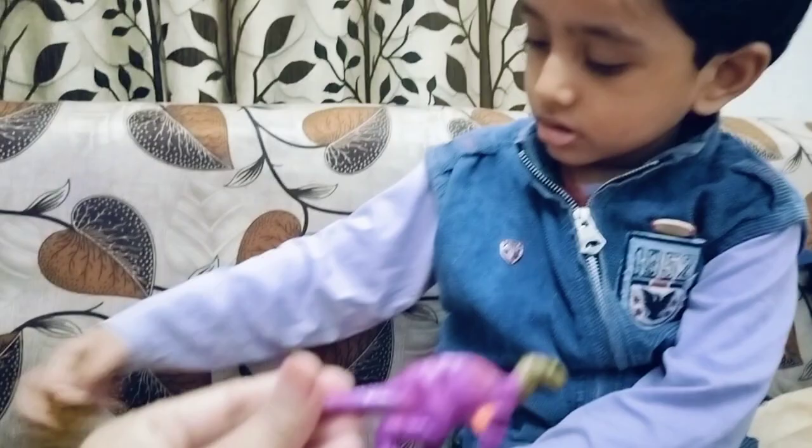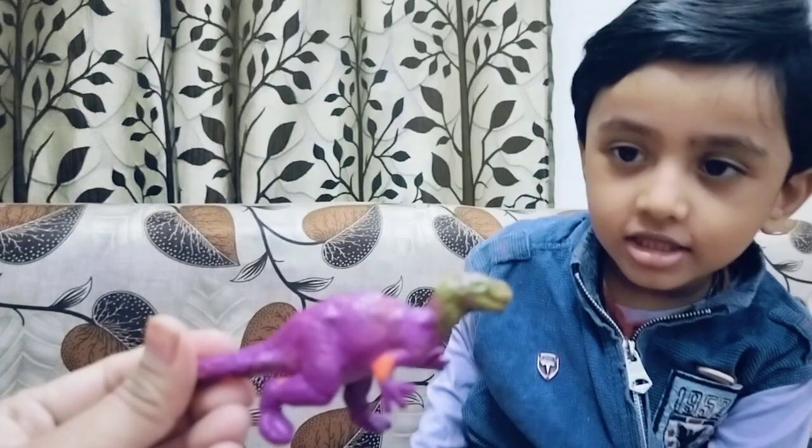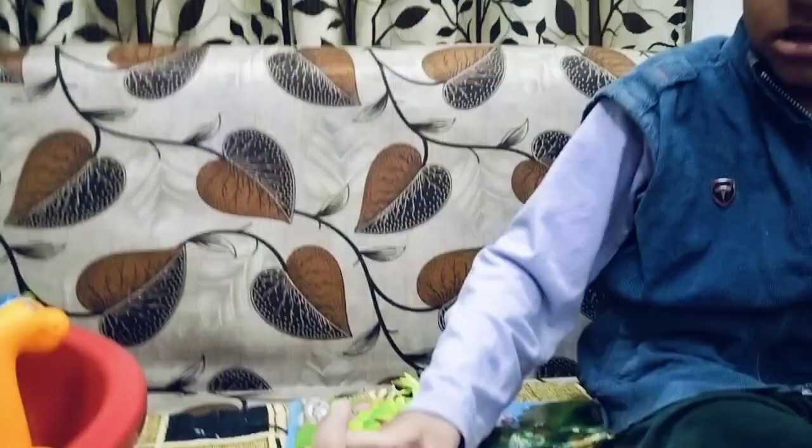Oh my God, this one is purple color and his head, his mouth, head and face is green color. It's a baby T-Rex. Please keep it here. Keep standing all of them up here so your friends can see them too.